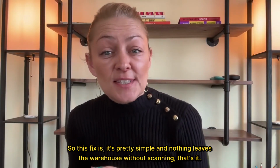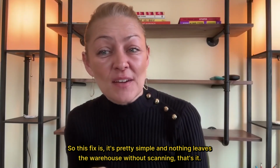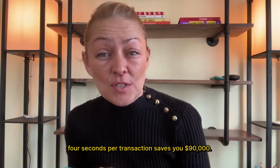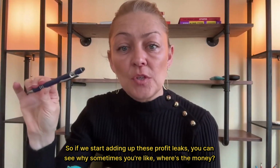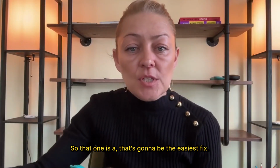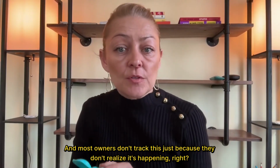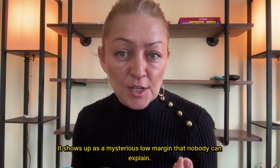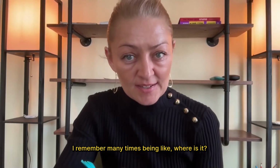So the fix is pretty simple: nothing leaves the warehouse without scanning. That's it. 4 seconds per transaction saves you $90,000. If we start adding up these profit leaks, you can see why sometimes you're like, where's the money? That one is going to be the easiest fix. And most owners don't track this just because they don't realize it's happening, right? It shows up as a mysterious low margin that nobody can explain. I remember many times being like, where is it?